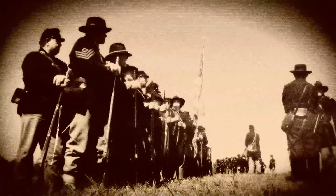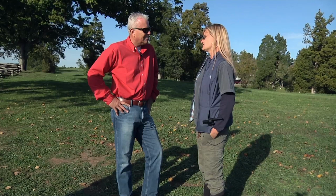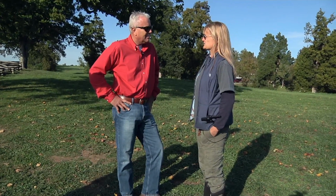At the conclusion of this battle, Bragg's army was turned back into Tennessee. So you have two massive defeats of two large Confederate armies within about 3 weeks of each other. And that gave Abraham Lincoln the go-ahead really to issue the Emancipation Proclamation. The ultimate strategic Union victory helped ensure that the state of Kentucky stayed in Union hands for the rest of the Civil War.